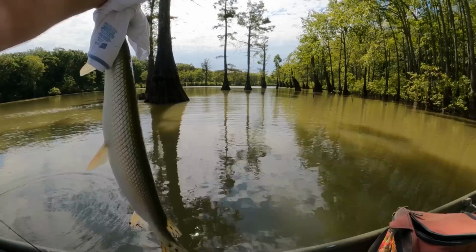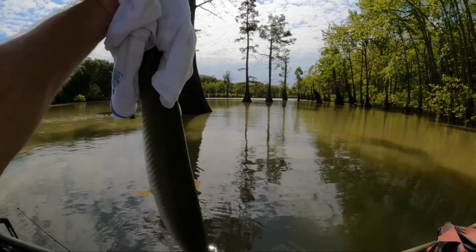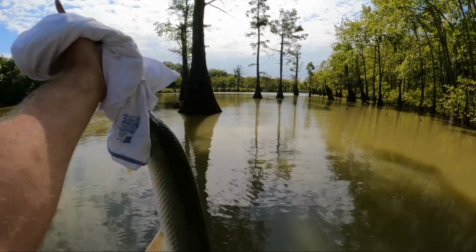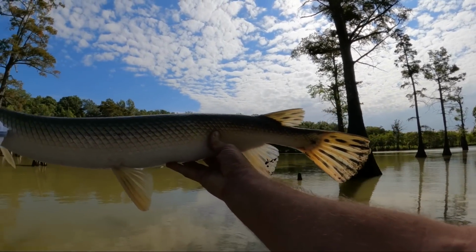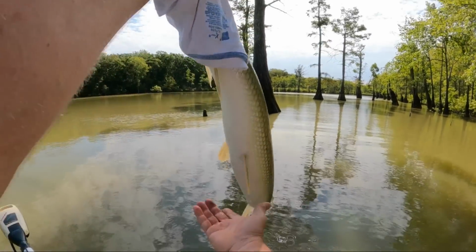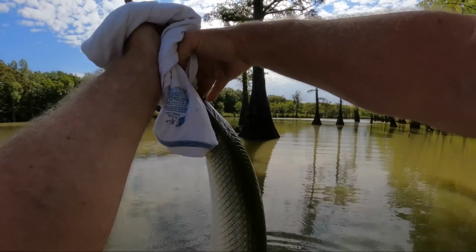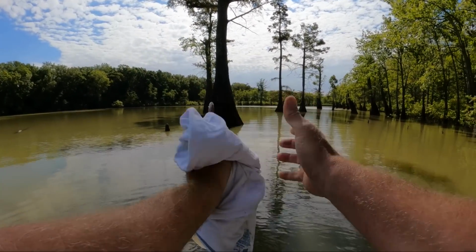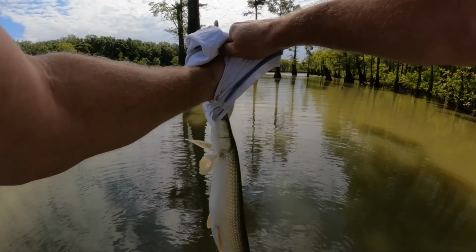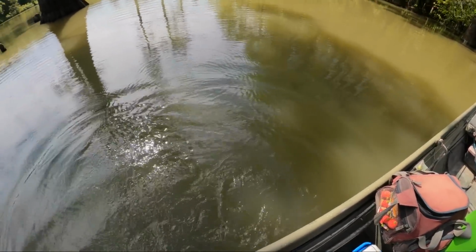Just be careful, don't let go, give it a good strong grip and just hang on to them. You got them all day long. But yeah, he's a good one. I got some pretty tails on him. Just take this and just grab it and let him drop in there. There he goes.